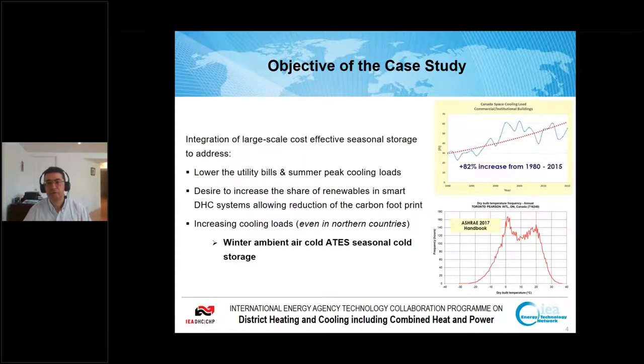And for the folks who are involved in HVAC applications, you're familiar with the wonderful work ASHRAE is doing and providing in their handbooks, a kind of signature of locations where you could see the potential of cooling using ambient air cold. For the case of Toronto, where York University is located, there are about 1,000 hours with suitable ambient air conditions where we could charge the aquifer.